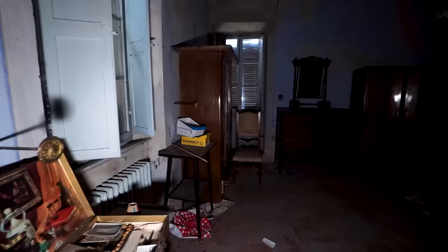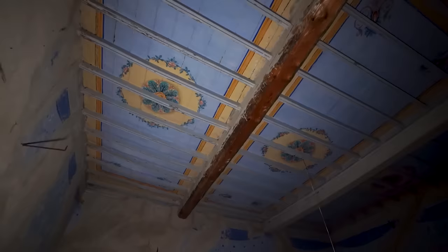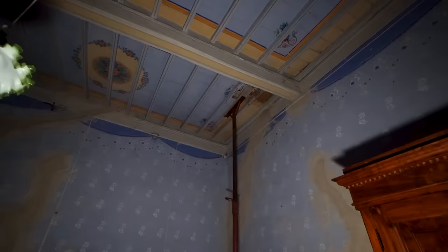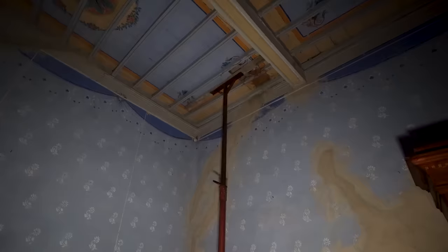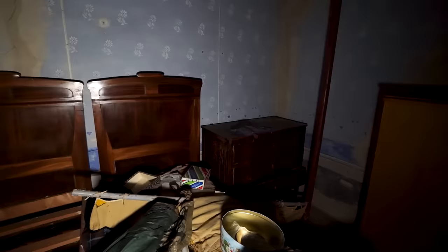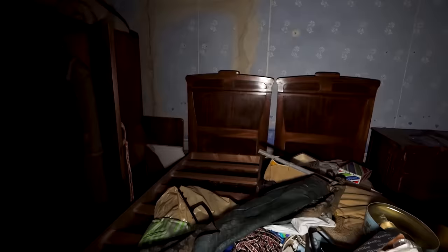Oh, another bedroom. And this one does have a nice ceiling. A blue ceiling with flowers made into it. And then from the ceiling hangs a little lamp. I wanted to say a chandelier, but it's not. And this place has been struck by vandals, so it's falling into disrepair and decay over time as nature is taking it over. It has only been abandoned for 6 years. Imagine that. That's how fast your memories are gone and are taken back over by Earth itself. 6 years. That's nothing.